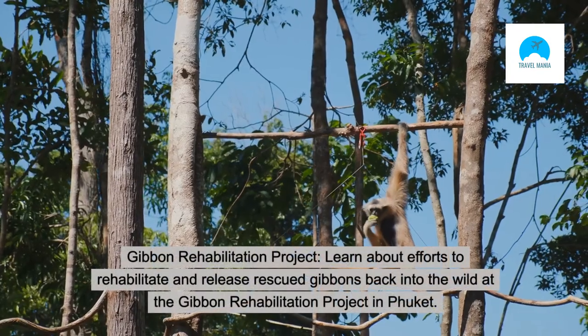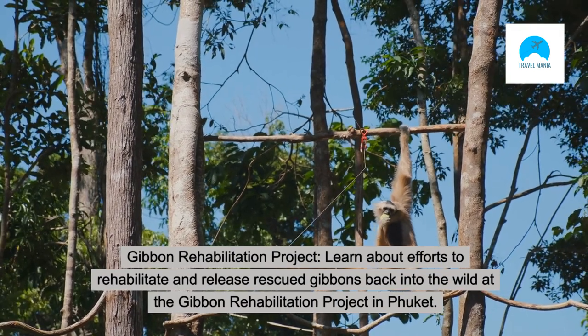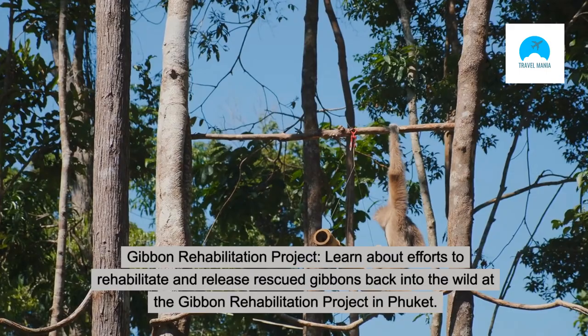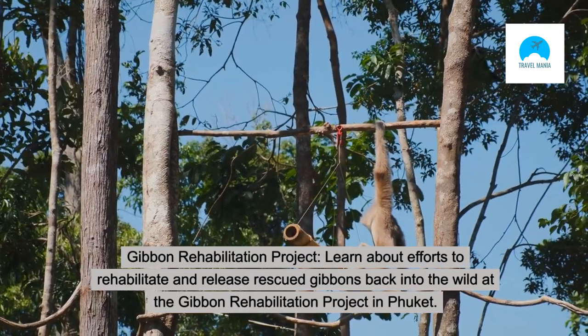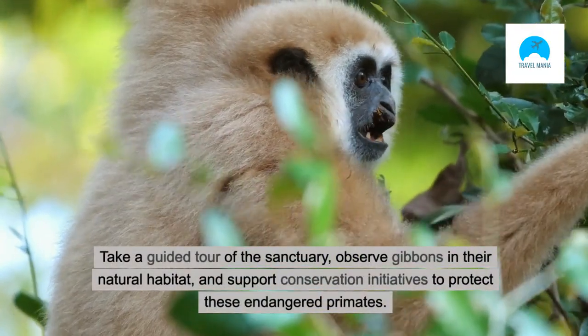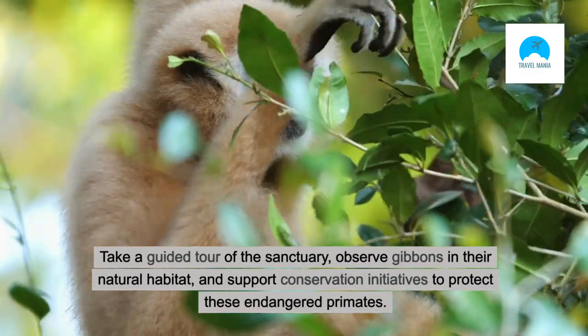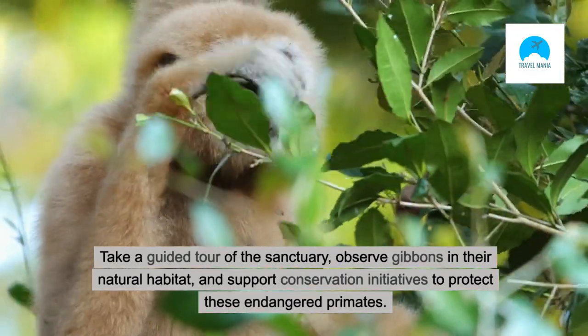Gibbon Rehabilitation Project. Learn about efforts to rehabilitate and release rescued gibbons back into the wild at the Gibbon Rehabilitation Project in Phuket. Take a guided tour of the sanctuary, observe gibbons in their natural habitat, and support conservation initiatives to protect these endangered primates.